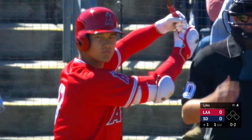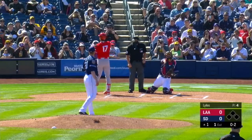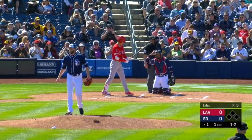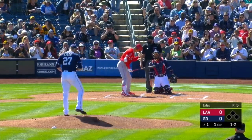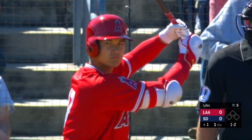His abilities have been on display in batting practice. A pretty good idea about the strike zone, pretty balanced, and now it's just about timing against the pitchers. There's one that's up and in on Ohtani. So it's one ball, two strikes. And that is the one area where he will be tested the most. In under his arms.